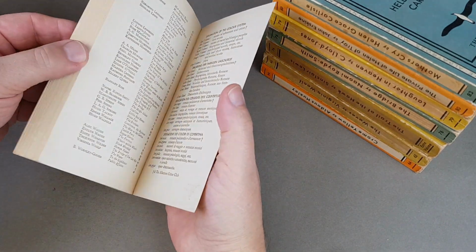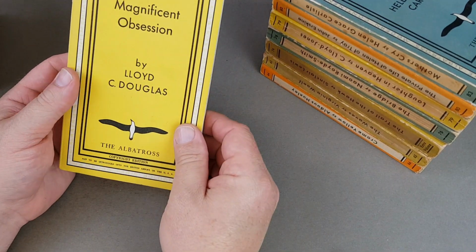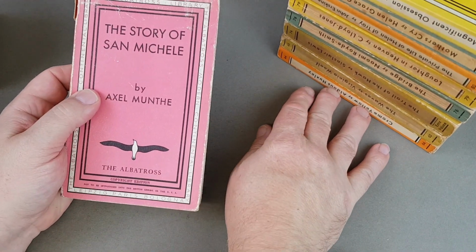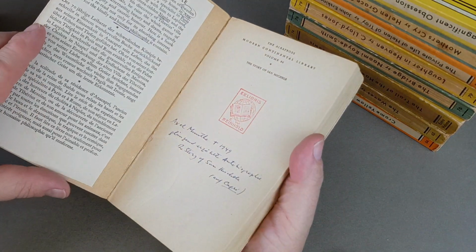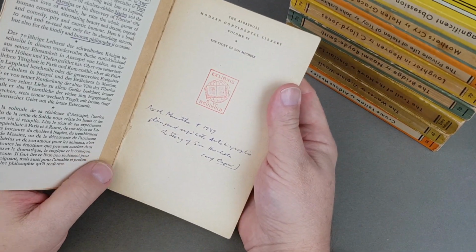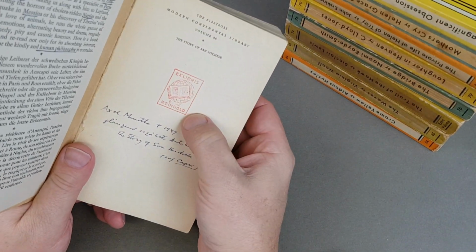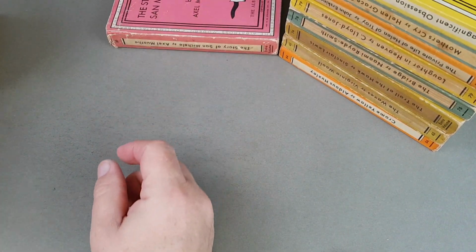84 here, Magnificent Obsession. This is another really, really nice copy. Nice and clean, that. All I can think of is that prior to me getting it, it must have been in a wrapper, and the wrapper has just done its job and really protected the book over the years. Story of Saint Michel. This is an extra volume, they call it, number 86. Quite a big thick one. Ex-Library E.W. Reinhold. I wonder who he was, or she even.